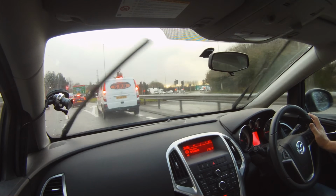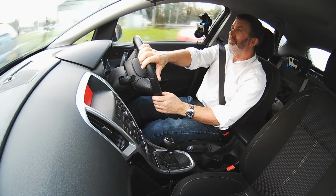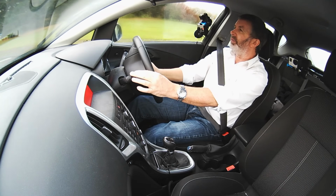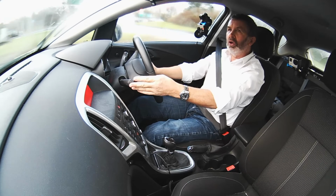I do like Vauxhalls. After all, I started life selling Opels, which were brilliant cars, and they amalgamated with Vauxhall under the General Motors banner, and Vauxhall ended up with all Opel's cars.